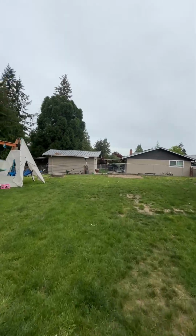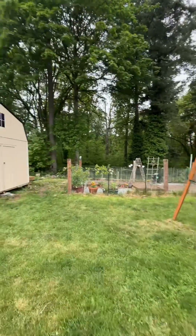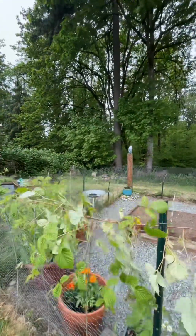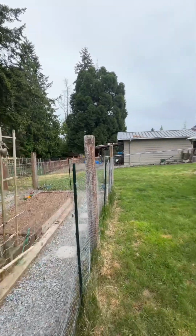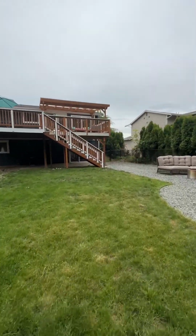Lots of room, big play set. And that's that green belt that I said is completely protected, so you'll never have anyone behind you. They've already got grapes growing, and these garden beds are already waiting for you. Let me take you up onto that deck.